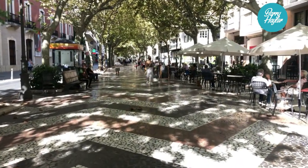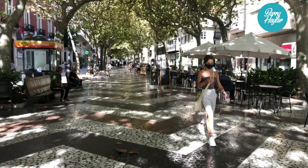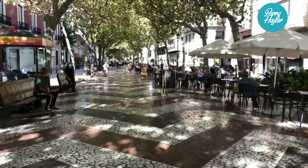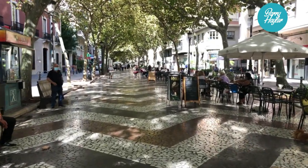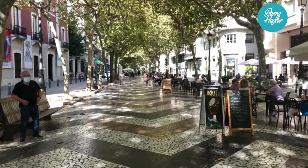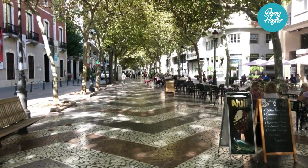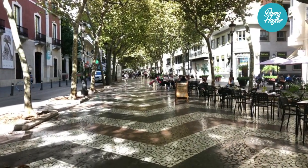So you can see in front of me, there's lots of little bars along here, and it's tree lined. It's lovely because there's loads and loads of benches to sit on, which people do, of course. And it's quite relaxing, and obviously out of the sun. So it's very pleasant.